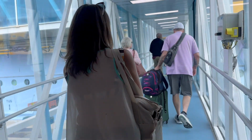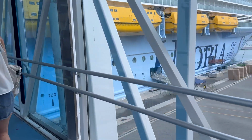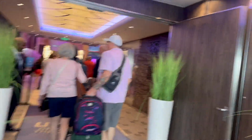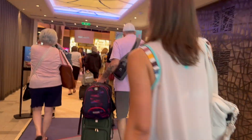Many people don't book the internet package until they actually get on the ship. Or worse yet, they forget to turn their phone on airplane mode. If you book your internet package in advance, you're going to save a substantial amount of money, all the way up to close to 50%. Here's how you do it.